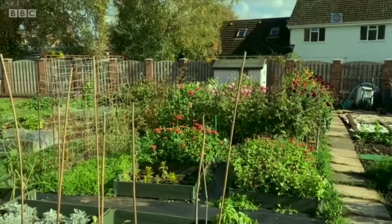Hi, I'm Nicole and welcome to my allotment here in Peterborough. My plot is only 63 square metres, but I've absolutely rammed in as much as I can, and I'm totally obsessed with dahlias, in case you hadn't noticed. I've got 43 different plants here and around 20 different varieties. I absolutely love them, and it's the main reason I have the plot.